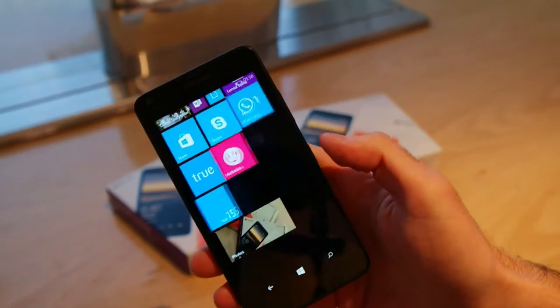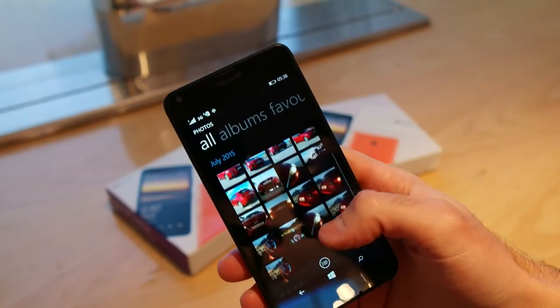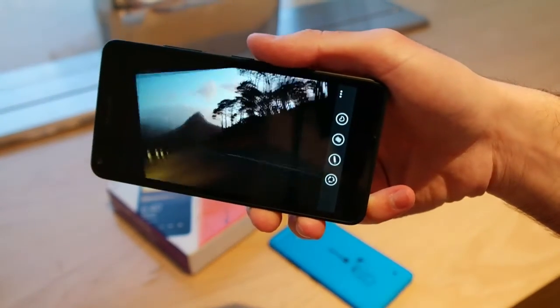Having a look at the camera, the Lumia 640 has a very clear shooter, and I've tested it through a whole host of conditions and produced some very nice quality images and video.